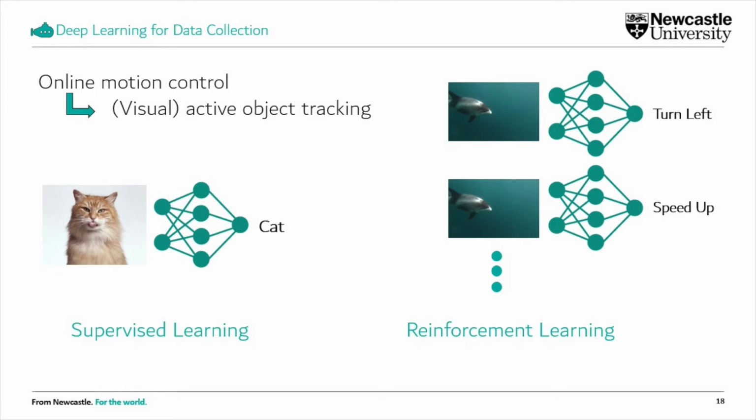and not only that, but motion control in a way that the system follows a moving target, so active object tracking, and with visual input alone, so from pixel data. And this kind of problem is slightly different to the problems we're used to seeing in computer vision, like classification, where the network receives an image and outputs a category label in this kind of one-off decision. Here we've got this sequential decision-making process where the network is outputting a decision at each time step, and the input to the network at time step 2 is influenced by the decision at time step 1.